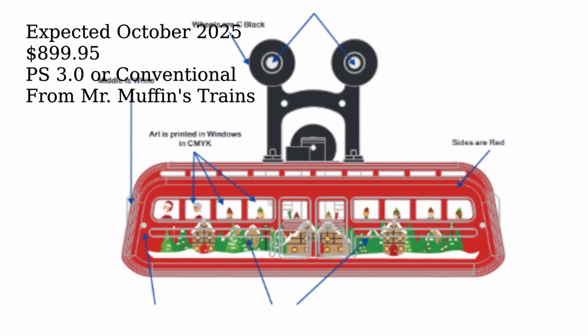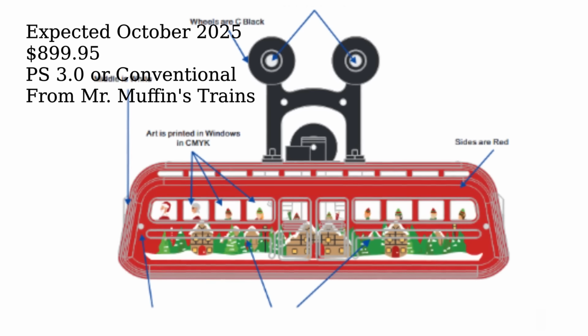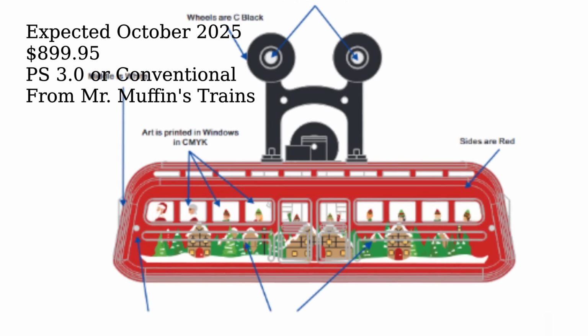MTH Electric Trains will be producing a limited number of their reproduction Leland Detroit monorail sets in Christmas colors with extra LED lights this holiday season. The 3 car sets are priced at $899.95 for either conventional power or Protosounds 3.0 equipped sets. The sets are expected to arrive in October 2025.